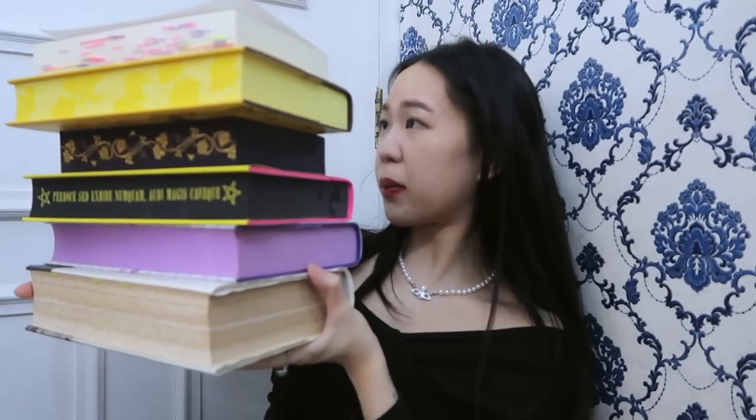I know Books with Chloe really likes it, but she likes a lot of other books that I don't like as well, so we have different reading tastes, I think. Yeah, I'm going to unhaul this. I'm sorry. These ones, I am going to be keeping all of them. I'm just going to quickly show you what they are.